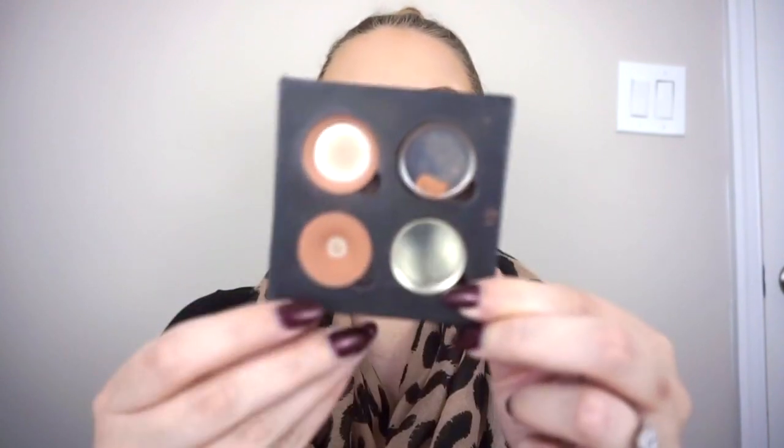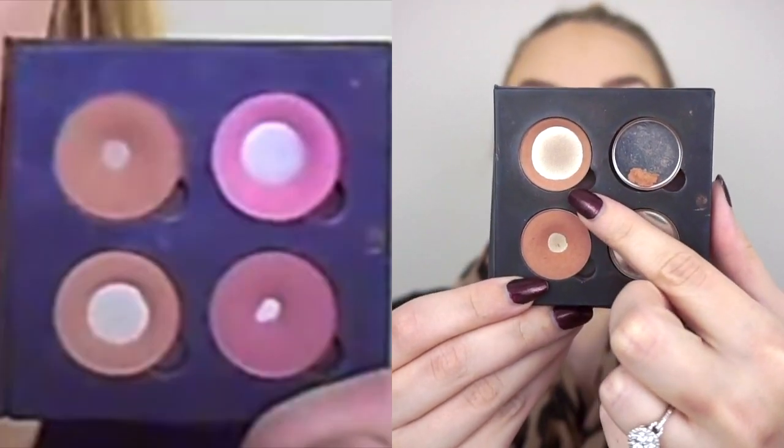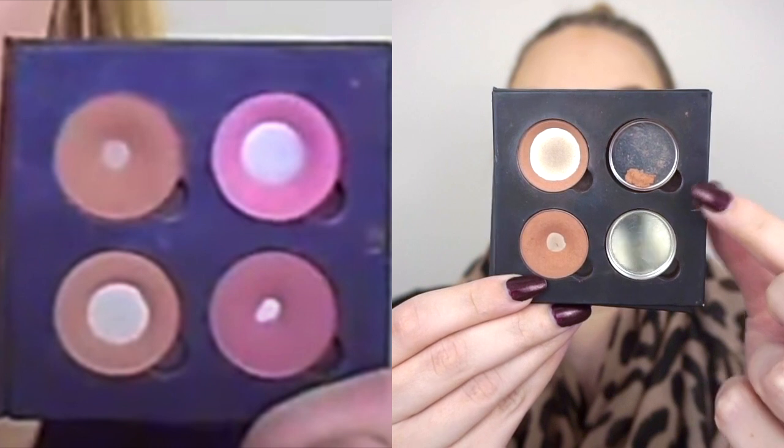Then I have some more pan shadows, so I put them in quads here, and these shadows I had hit pan on last year, but some of the pans have expanded, which is exciting. So I have a little warm tone quad and a cool tone quad. So we will start with the warm tone one because this one has the most progress, which is the most exciting.